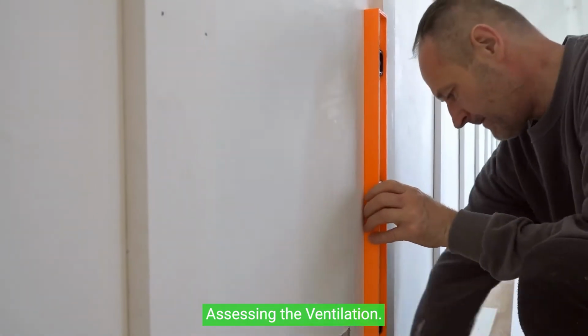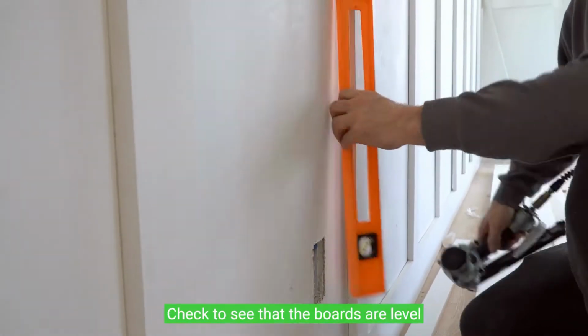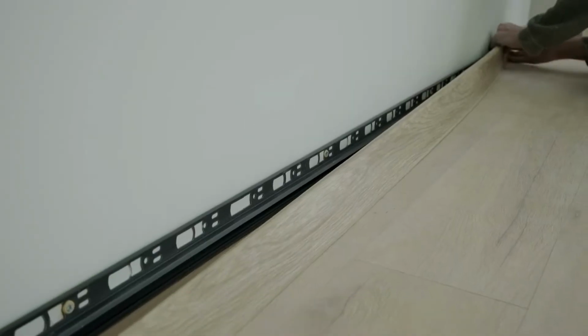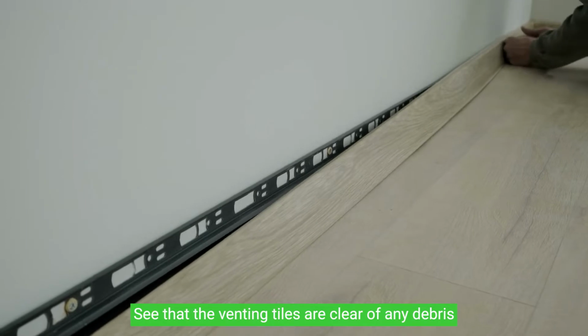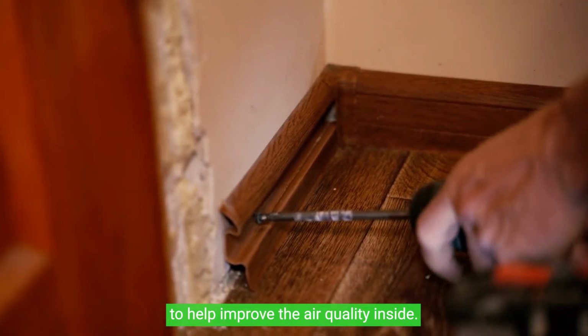Assessing the ventilation. Mobile homes are typically ventilated via the skirting board. Check to see that the boards are level and without any defects, holes, or tears. See that the venting tiles are clear of any debris, and if you don't appear to have many of these vents, think about adding some more to help improve the air quality inside.